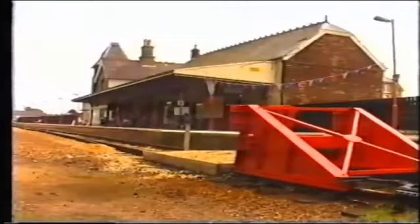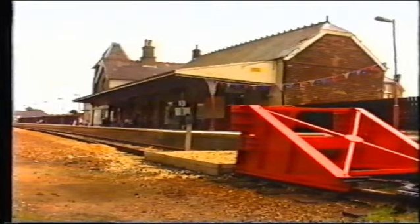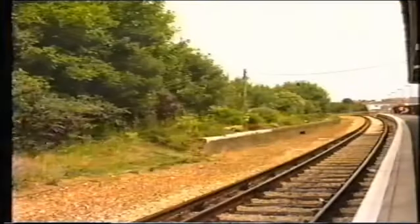Shanklin was the original terminus of the line from Ryde St John's and was opened in 1864. The rationalisation undertaken by British Rail in the last few years has returned the station almost exactly to its 1864 layout, with only the run-round loop missing. The up platform was constructed when the line was opened through to Ventnor in 1866, whilst the large down platform awning was extended under the management of the Southern Railway.